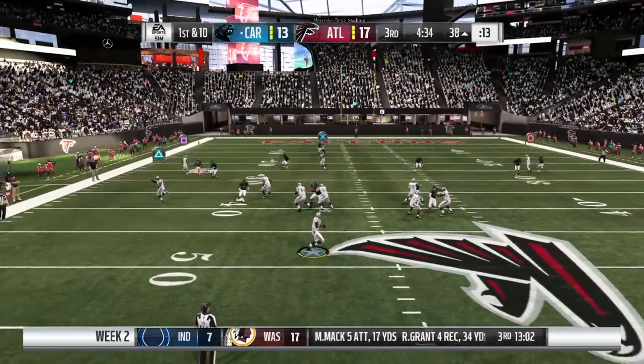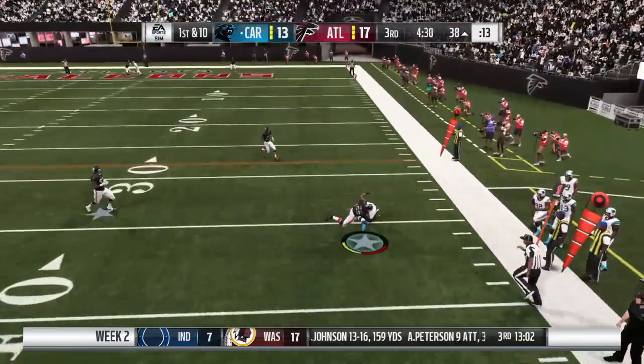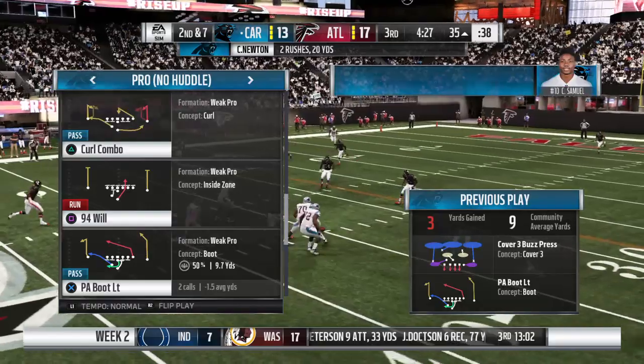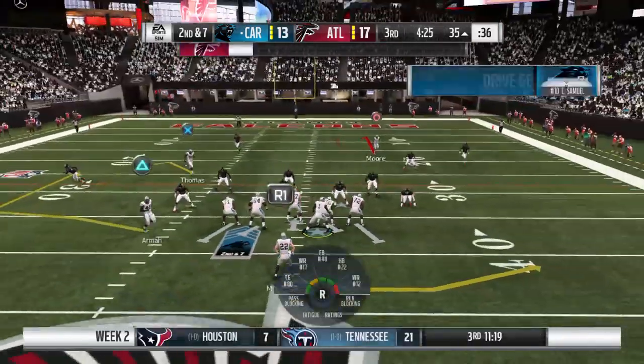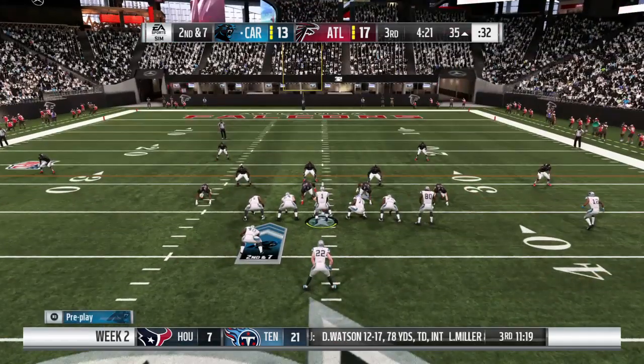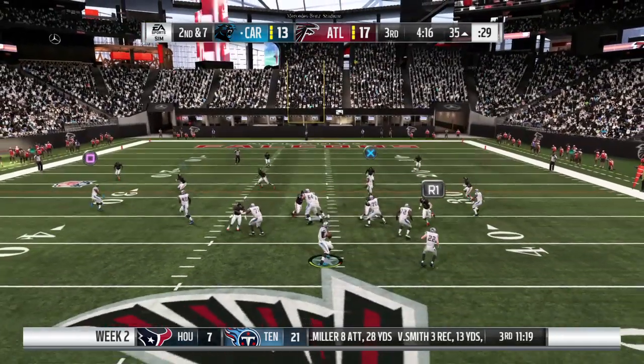Now it's Newton here off the bootleg. He'll get 3 yards on the scramble there at 2nd down. How about a tip of the cap to the defense? They're working against a very mobile quarterback, but all day long they've kept him under wraps. And on that play, they held him to a short gain.